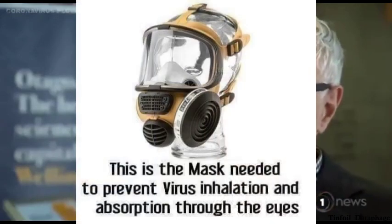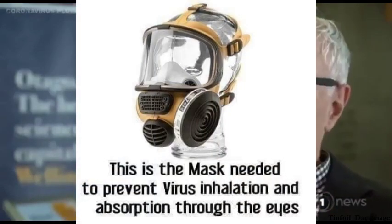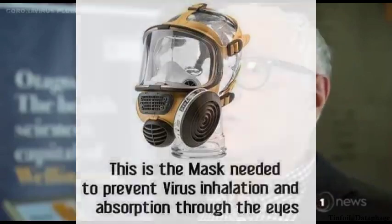The virus can also infect you via your eyes. It basically likes to land on the mucous membranes, and then from your eyes it could go down into your nose anyway. So I think people should not bother with face masks. It's quite dangerous.